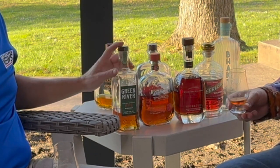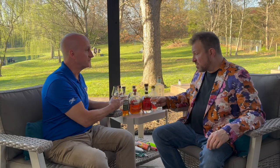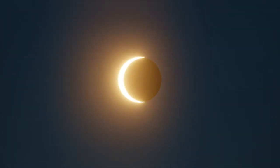Yeah. And you've had this. You've got the rye version of this. The rye is beautiful. A lot of nice citrus. Very bright. We've got basically about an hour of partial. We're going to be seeing different phases of the sun, almost like you see the different phases of the moon over a course of a month, because the moon's going to be taking a bigger and bigger bite out of the sun.